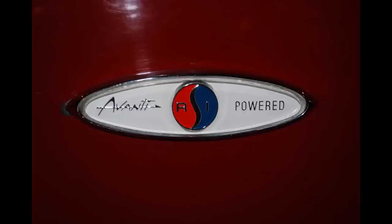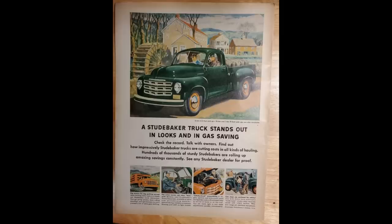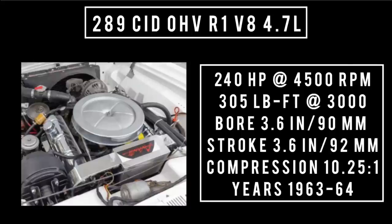In 1963 through 1964, Studebaker offered R series engines 1 through 5, not to get confused with the 2R and the 3R series trucks, which Studebaker offered from 1949 to 1953. They don't have anything to do with that. The R engines were like race engines.